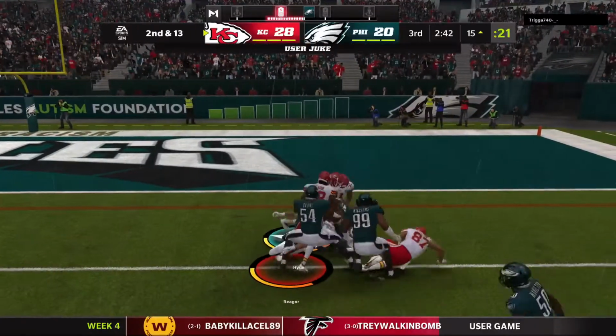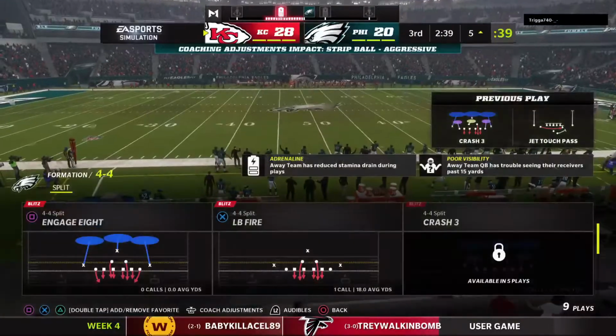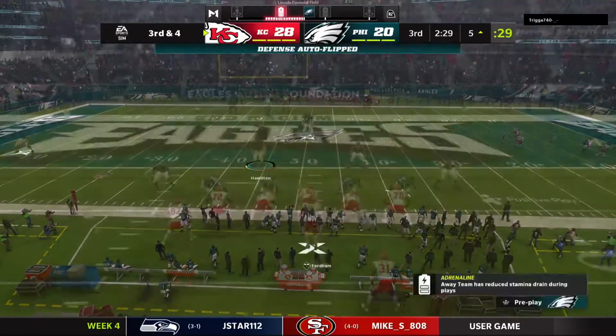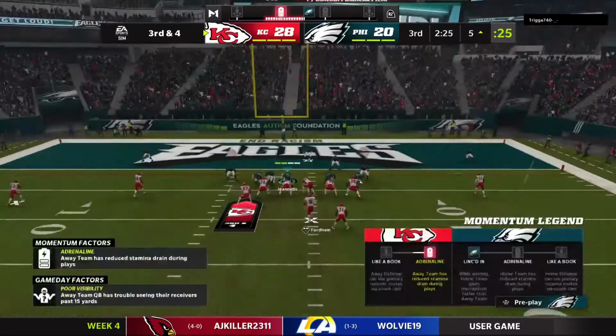Ooh, with a juke. And he's going to work this one down to about the 5. And a lot of times these plays, they either go for nothing or they go for big yardage. And here, they got to the outside, turned it upfield, and ended up getting a nice little gain out of it.